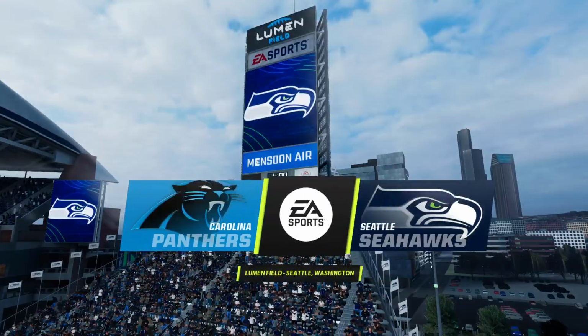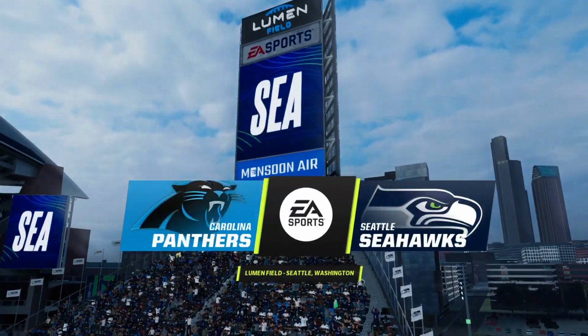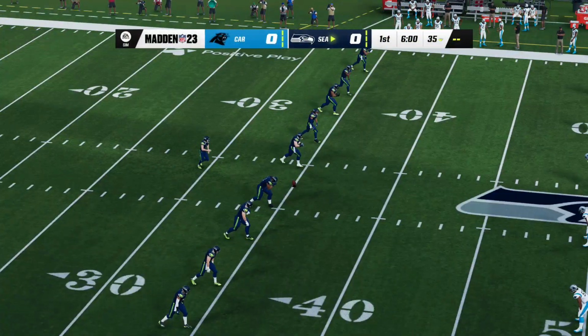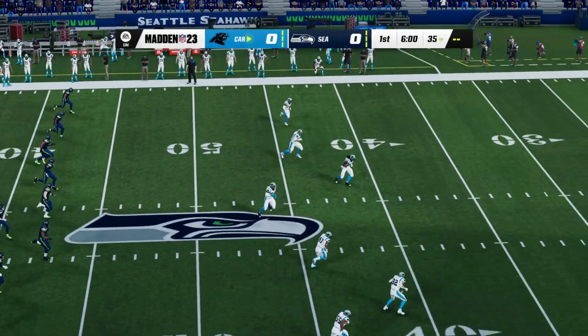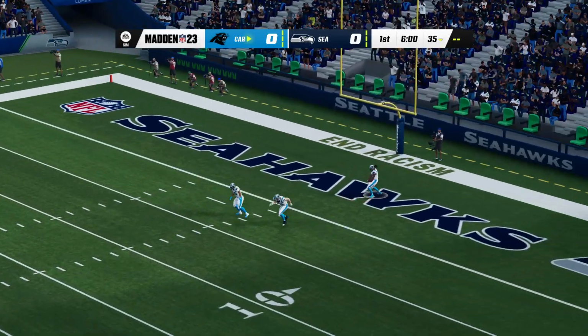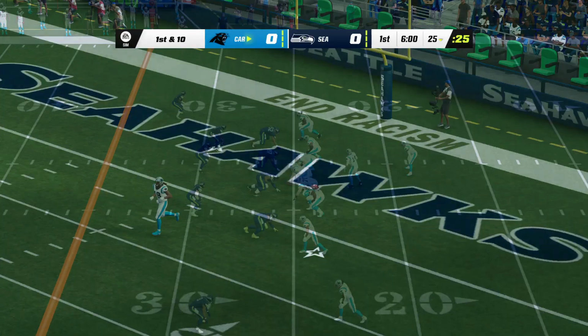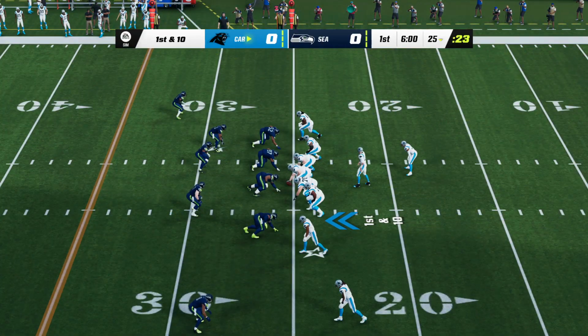Pacific Northwest as we get set for football at Lumen Field here in the SoTo District of Seattle. Today, we've got a good NFC matchup on tap between the Carolina Panthers and the Seattle Seahawks. And we will not see a run back on the opening kickoff. This will be a touchback.